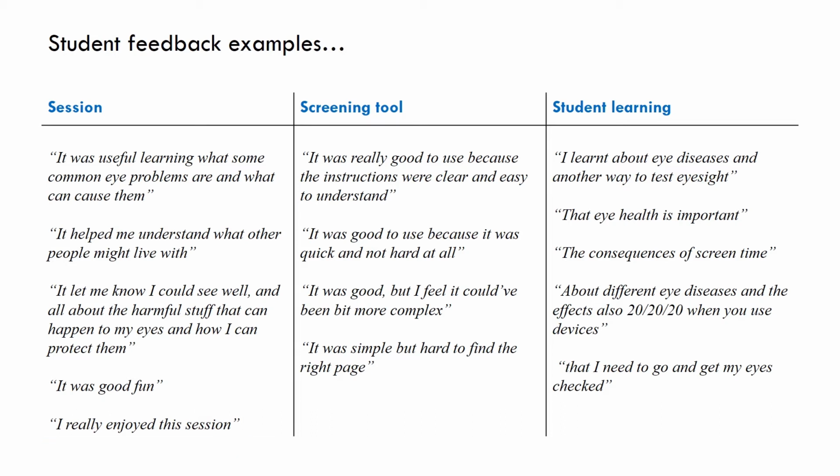And then about the screening tool specifically, some students said it was really good to use because the instructions were clear and easy to understand. It was good to use because it was quick and not hard at all.